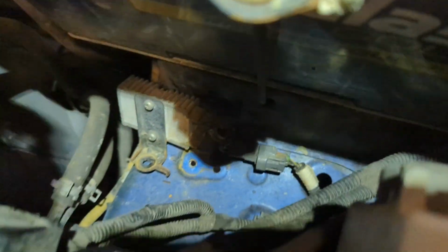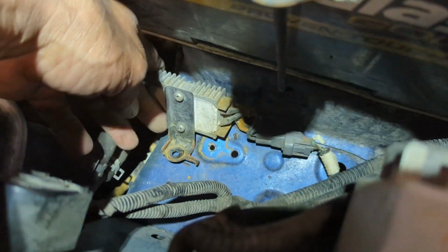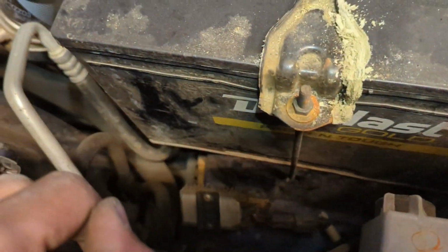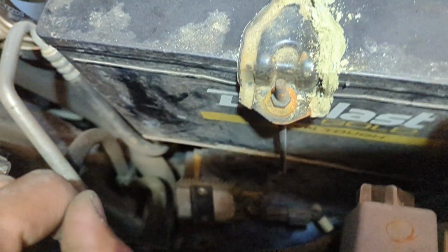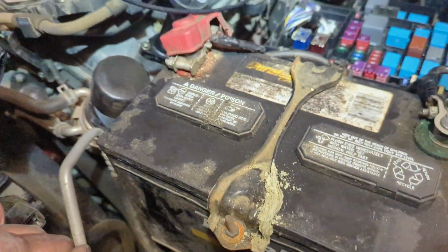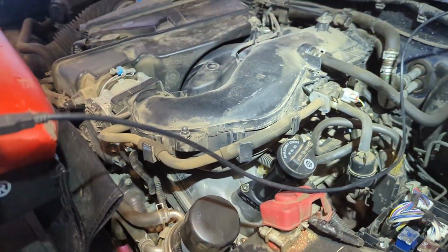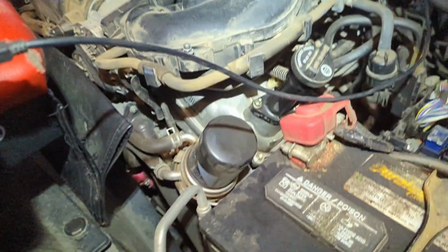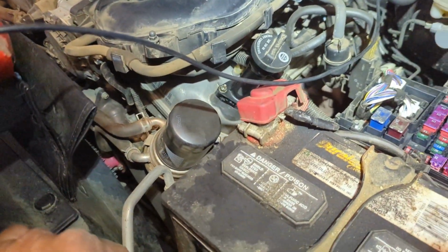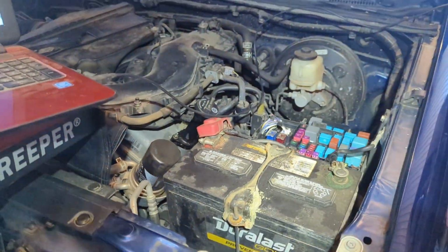I'm going to jump those two wires here and see if it completes the circuit for getting power to the fuel pump. I also got a few other things to check, but right now the fuel pump's not activated. I am going to see if I can get it to run on alternative fuel, or at least try to crank or start, and then give an update.